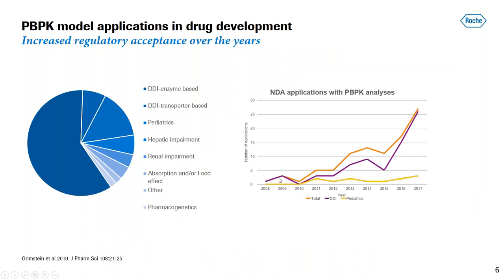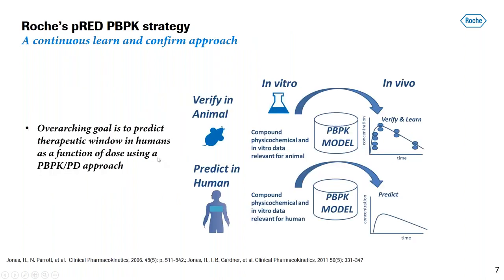And this is a relatively new paper from the FDA on the uses of PBPK in regulatory submissions, and we see again an increase in the number of applications with PBPK analysis over time. It is growing almost exponentially in the last 3 years, and probably there is a more updated figure for this. But as you see, the main applicability is in the drug-drug interaction field, followed by absorption and also special populations such as pediatrics.